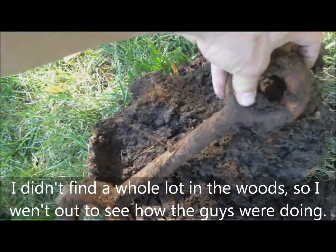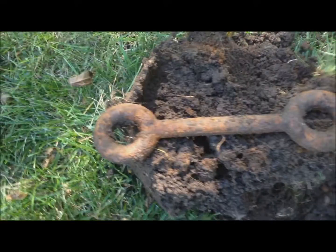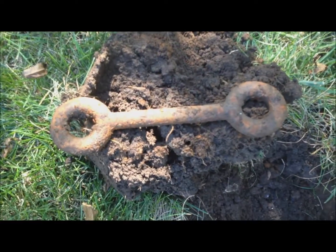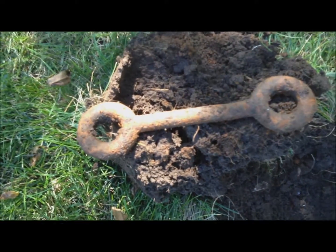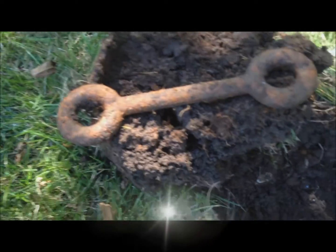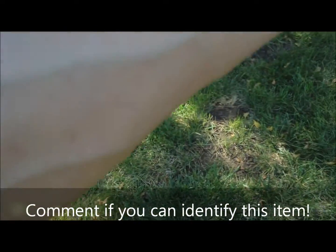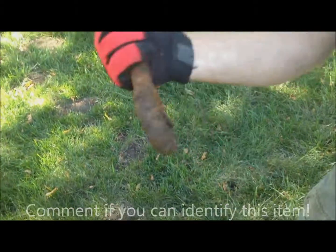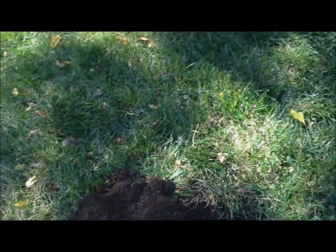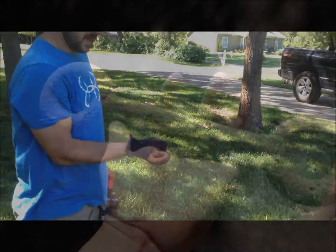What is this thing? It's pretty neat. I know. That's cool. Perfect circles, aren't they? I have no clue what that is. If anybody knows, comment. Let us know. Nice, dude. Wow. What is it?